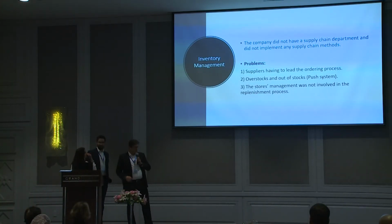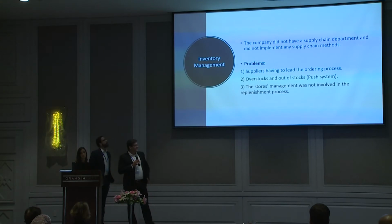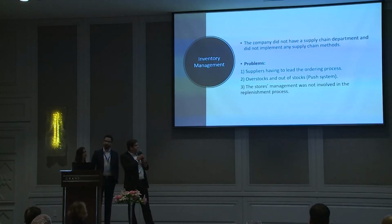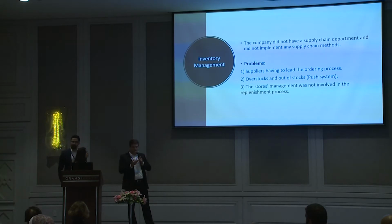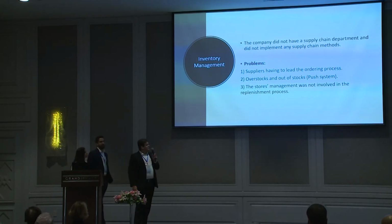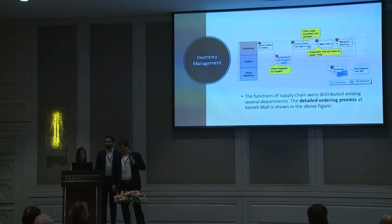At the beginning, Sameh Mall didn't have any supply chain department, and they didn't implement any supply chain methods. And this led to some problems. For example, suppliers having to lead the ordering process, and overstock and out of stocks caused by the push system. And the store management was not involved in the replenishment process.